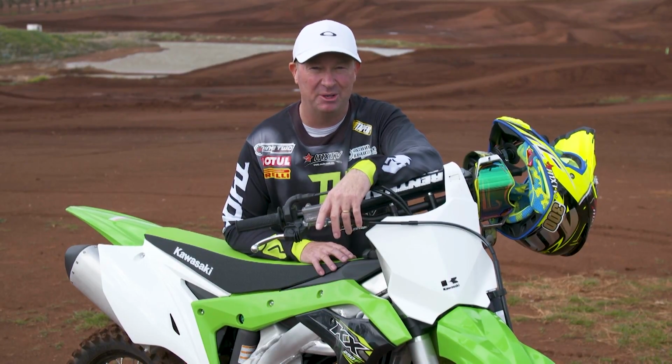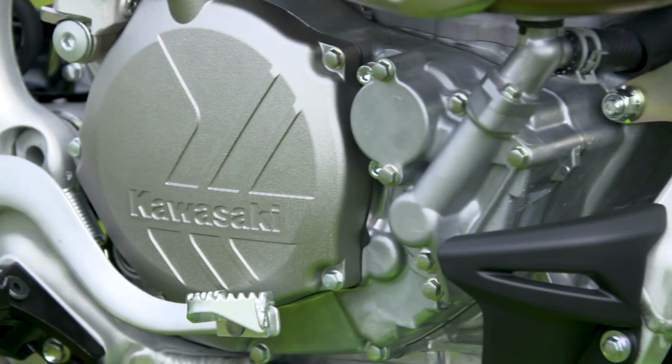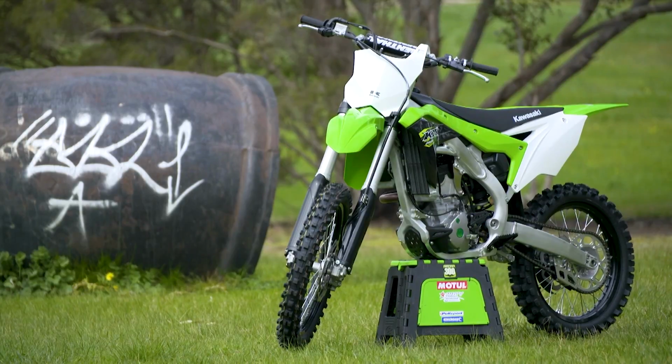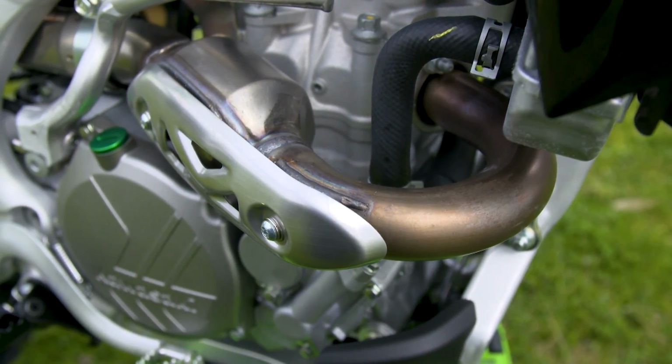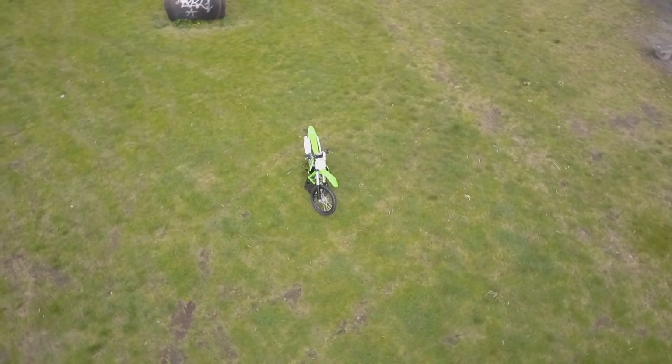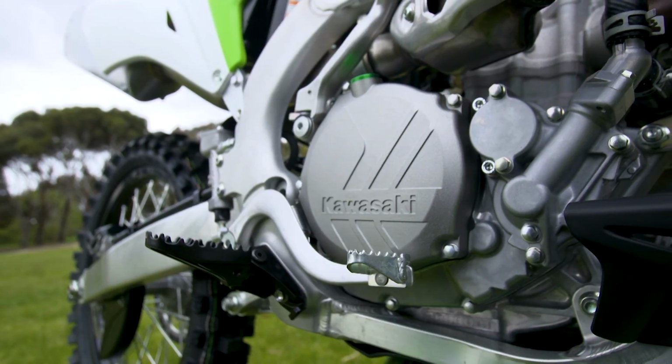Now let me tell you about the changes for the 2018 model. First up is a big change in the engine. They've made a shorter intake duct that's going to give you more power and torque and faster acceleration. It's got a new intake camshaft, a larger diameter header pipe, a reduced compression ratio and a new throttle body, enhancing the mid-range and top-end performance.